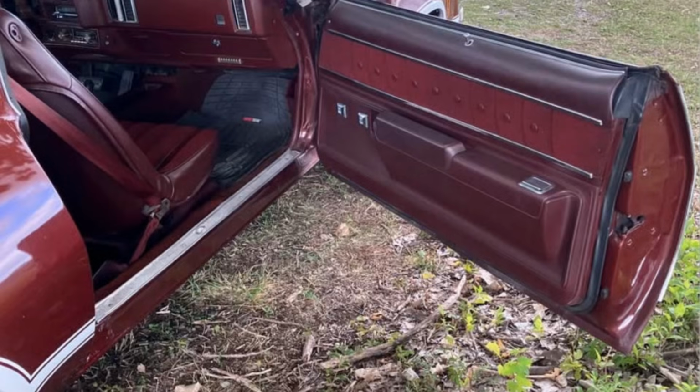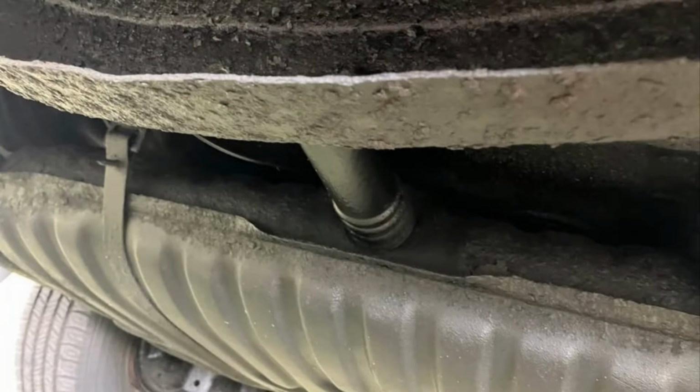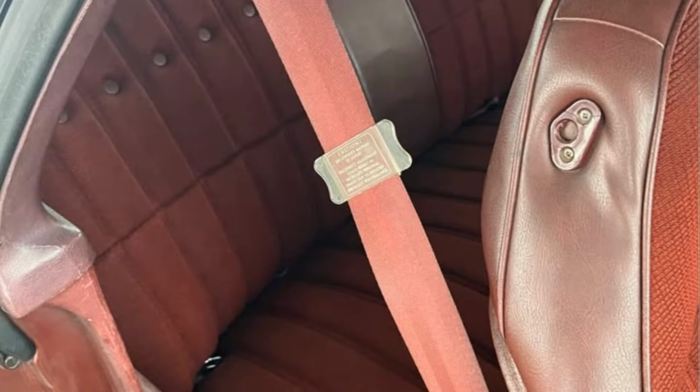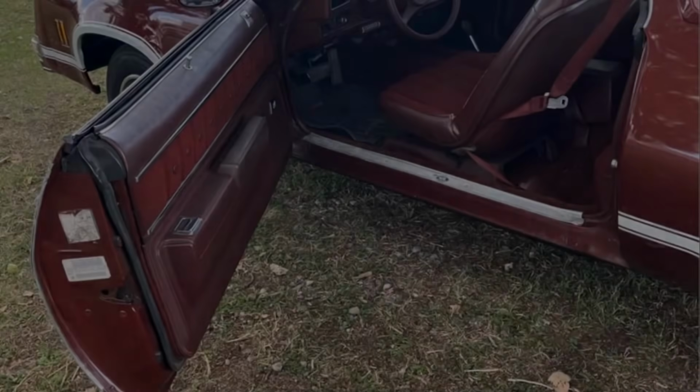As a true 2LT model, it represents a higher trim-level Malibu, known for offering more comfort, better interior appointments, and a more upscale driving experience compared to base models. This example is positioned as a ready-to-enjoy classic rather than a project, with the seller emphasizing that it can be driven home or trailered, highlighting its operational condition and reliability.